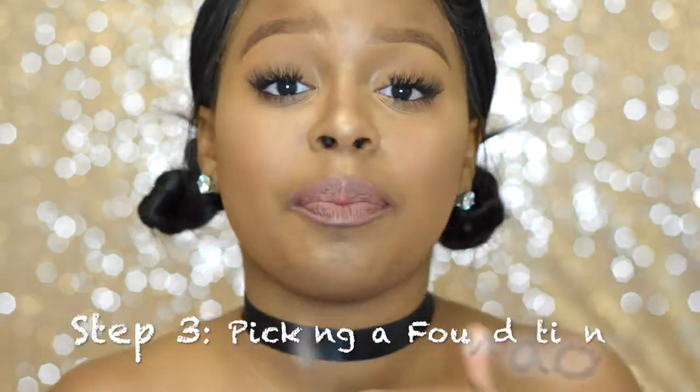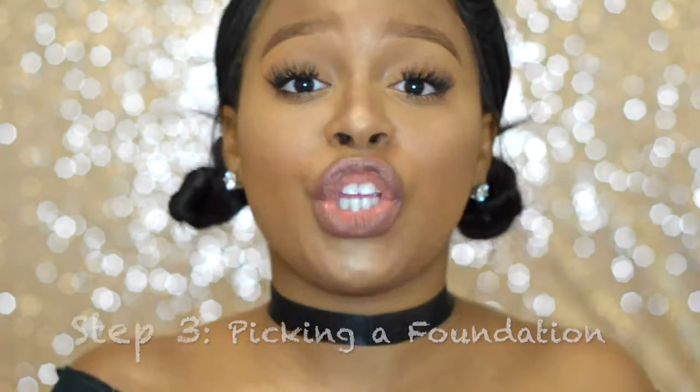Step 3 is picking a foundation. First thing you want to consider when picking out a foundation for you is your skin type. Is your skin type more oily or is your skin type more dry? Personally, my skin type is kind of in between. I'm more oily, so I like to lean more towards a matte foundation. If you are more of a dry skin queen, then I suggest a dewy foundation or one that is water-based. So since you are missing that moisture, the foundation will also bring that moisture back to your face so that way it can be more comfortable.